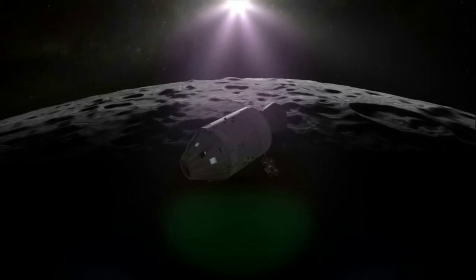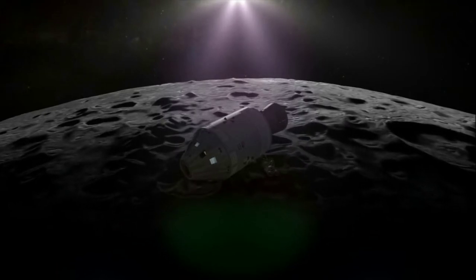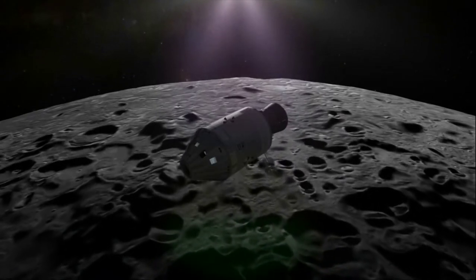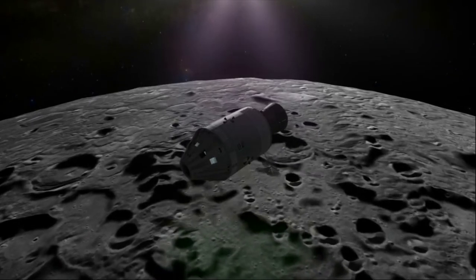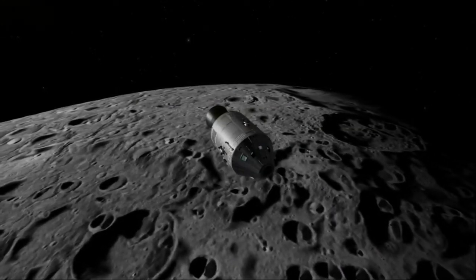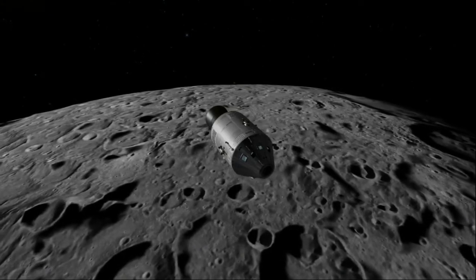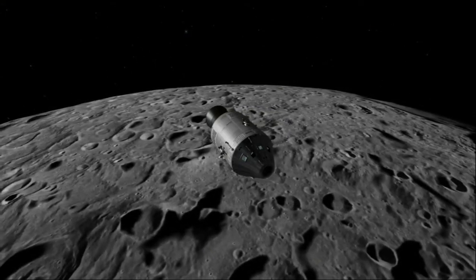We are now approaching lunar sunrise. For all the people back on Earth, the crew of Apollo 8 has a message that we would like to send to you. In the beginning, God created the heaven and the earth. And the earth was without form and void, and darkness was upon the face of the deep. And the Spirit of God moved upon the face of the waters.